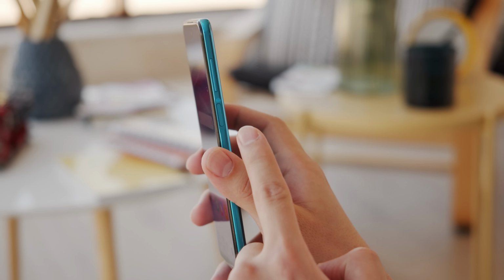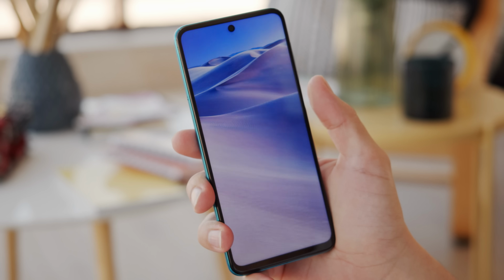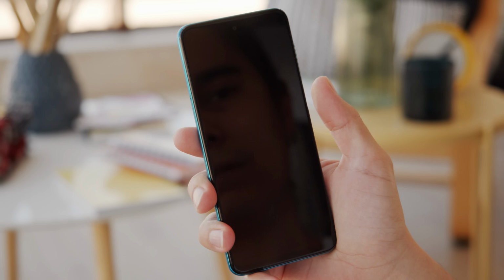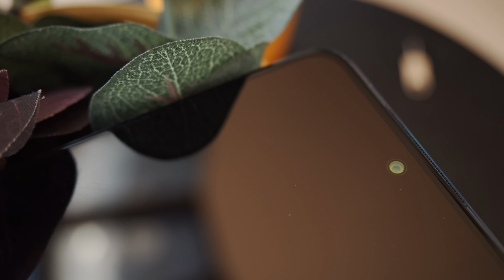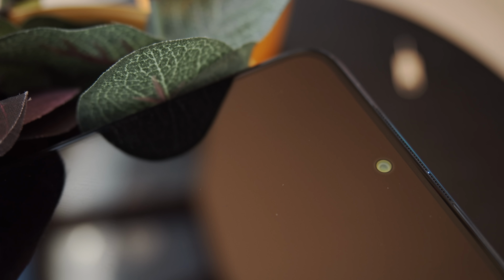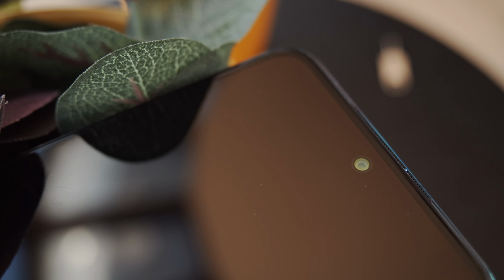Since the screen is an LCD, under-display fingerprint tech won't work here. So the fingerprint reader sits on the side of the device and doubles as a power key. It's quite fast and accurate. For a similar reason, you won't find an always-on display here, but there's a white notification LED up at the top that will let you know to check your phone.